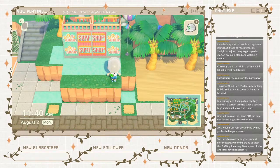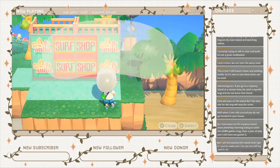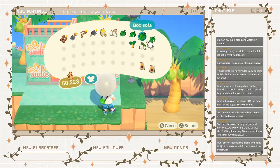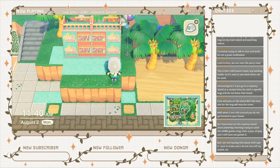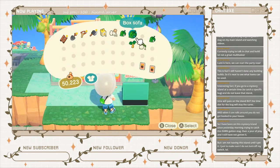I've been in Mystery Island since yesterday morning trying to catch this darn golden stag. Over a year of play and I still have not gotten it. And that's not even something somebody can help you with. You have to just get lucky, right? Which hemisphere are you on? That is dedication.